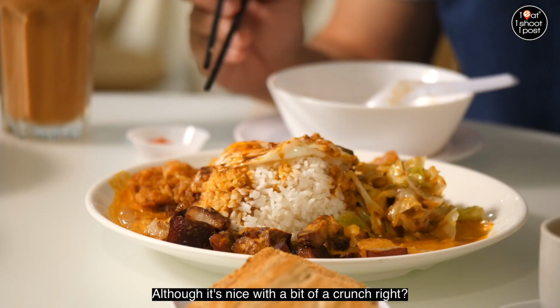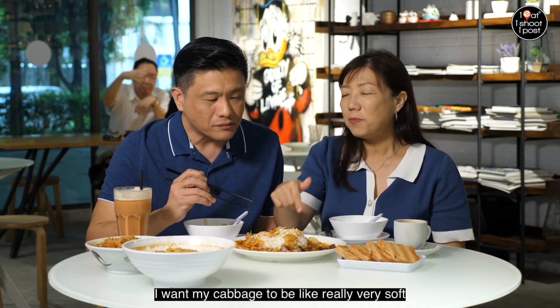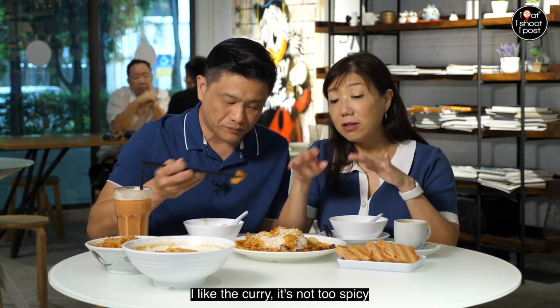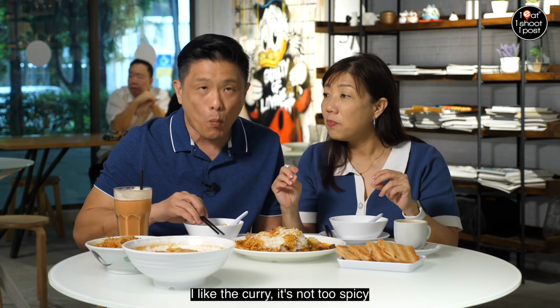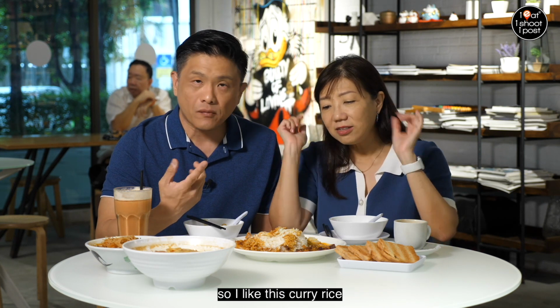Yeah, the curry is nice. Although it's nice with a bit of a crunch, right? But for me, when I eat curry rice, I want my cabbage to be like really very, very soft. Okay. For me, lah. But I like the curry. It's not too spicy, rich in flavour, very aromatic. So I like this curry rice.